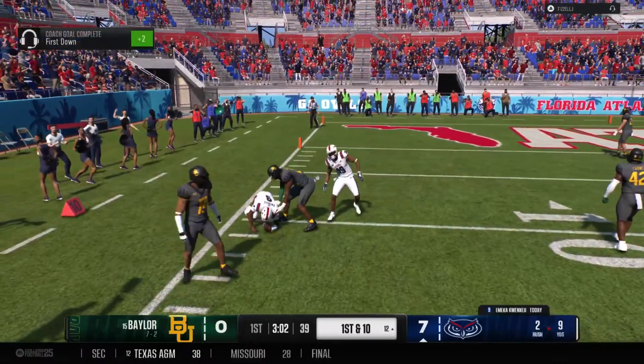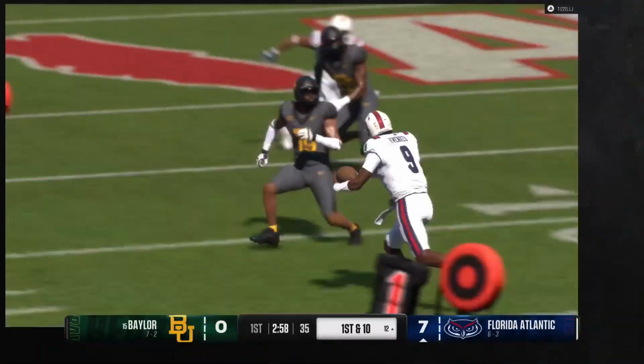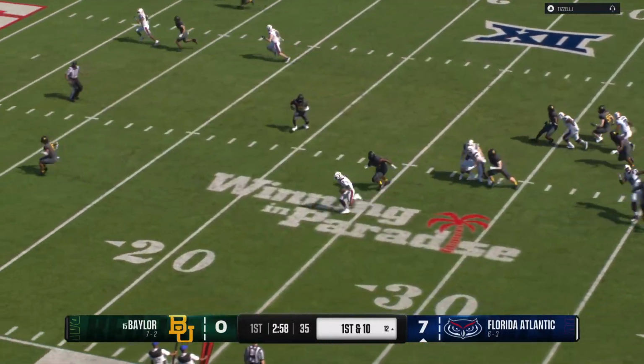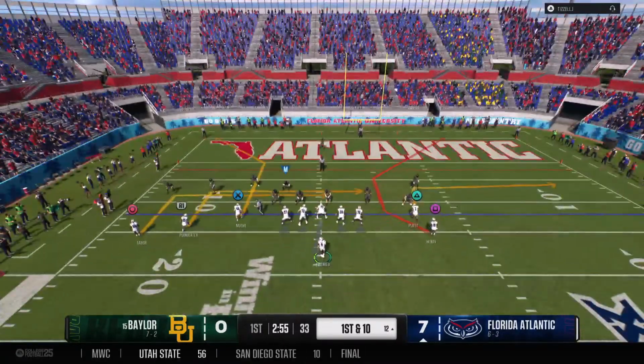A really nice run and gain, and he gets down to avoid taking punishment. You know, we talk about quarterbacks having to make quick decisions, and I think you saw it on that play. Nobody open downfield, and he just decided to take off. And the Owls have it with a 1st and 10.